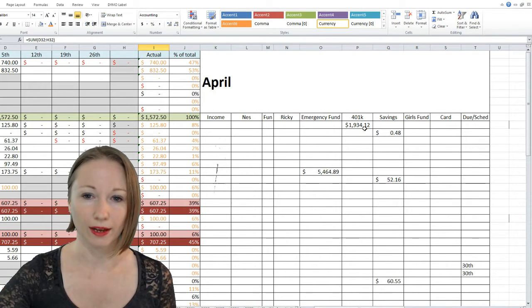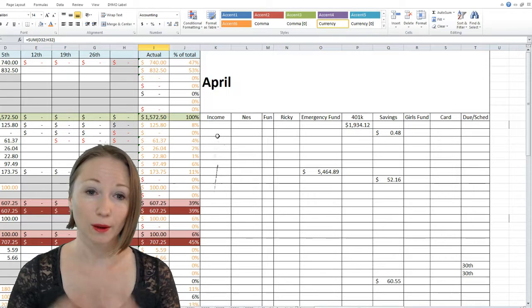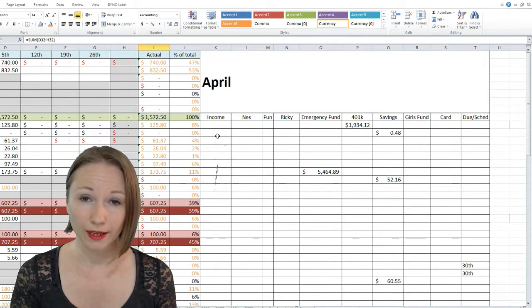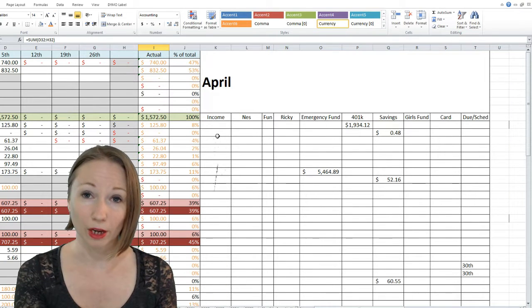So I have all of our accounts here. So the income, this is a checking account. So my husband's direct deposit goes into the income. When I pay me out of my self-employment income, I do a direct deposit into our income account. So that's our money that we've made.